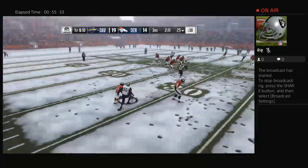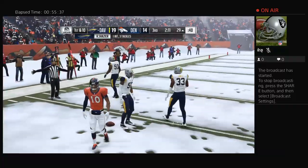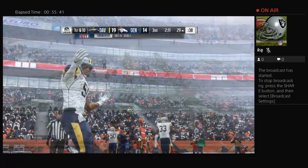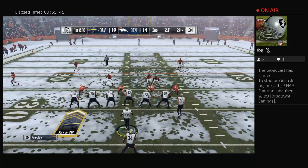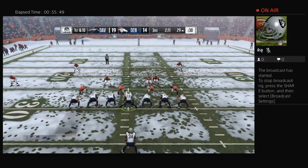Into heavy traffic, and it's intercepted. Picked off by Ryan Shazier, and they will take over at the 29-yard line. First possession of the third quarter, an interception, so maybe a second-half tone setter. Indeed, and not the tone they wanted to set.